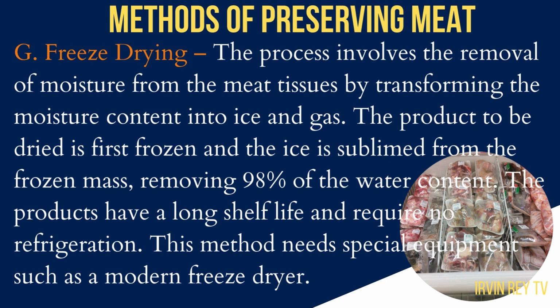G. Freeze drying. The process involves the removal of moisture from the meat tissues by transforming the moisture content into ice and gas. The product to be dried is first frozen, and the ice is sublimed from the frozen mass, removing 98% of the water content. The products have a long shelf life.